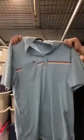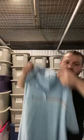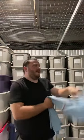And we have another Travis Matthew, another size large, again $15 to $17. Nothing crazy here. What would you say your best-selling item is?